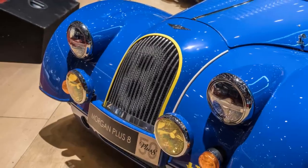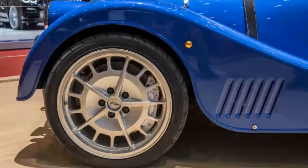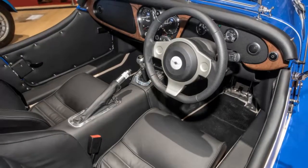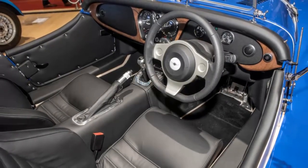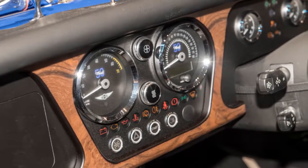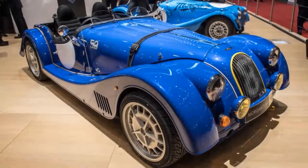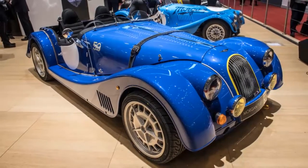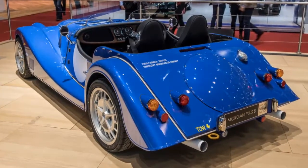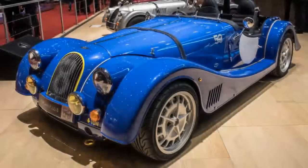seconds. Also of note is that these Plus 8s will be available in either right or left hand drive. Morgan will only build 50 of these special Plus 8s. Unlike the Aero GT, which Morgan sold out before it was revealed, the Plus 8s have been allocated to dealers, so they will be available for purchase. Pricing has been set at £107,500, which comes to just under $150,000 at current exchange rates.